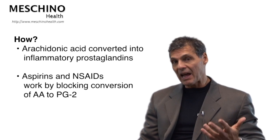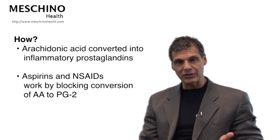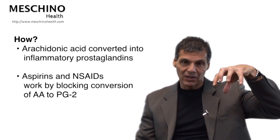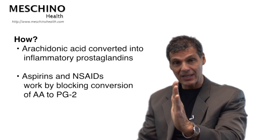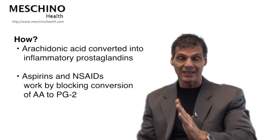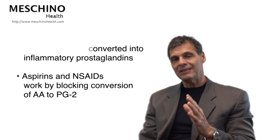The truth is that the way that aspirin helps to decrease inflammation is by blocking the conversion of arachidonic acid into prostaglandin series 2. So it blocks that enzyme cyclooxygenase. So that's how important this process is. If you just rely on aspirin and ibuprofen and Voltaren and indomethacin and Celebrex, those things have side effects over time that can be quite damaging.